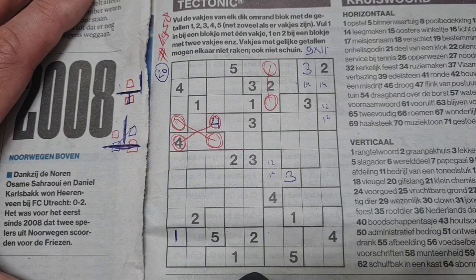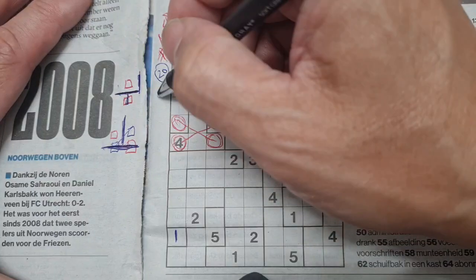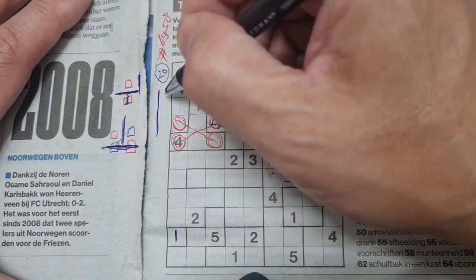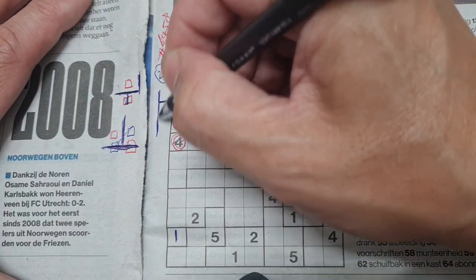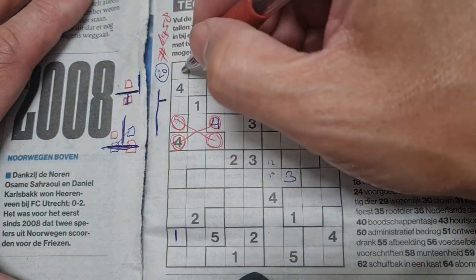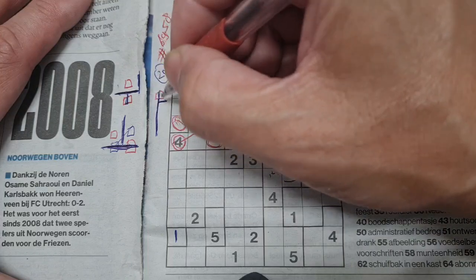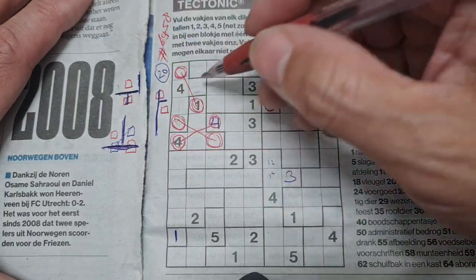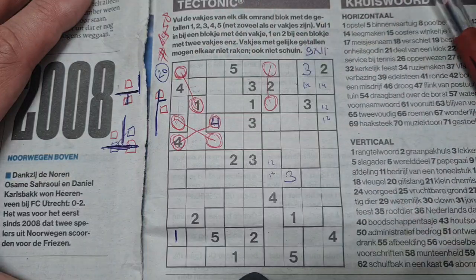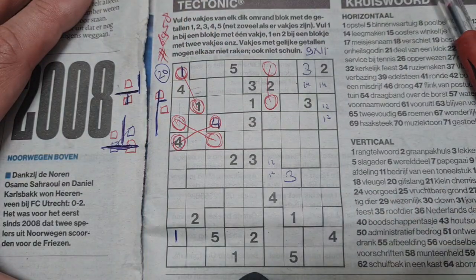Then the following shape. How about this shape then? Let me draw this shape here, next to it. Yes, this shape. Remember that this box has the same number as that box. So in this case, it's a 1 here. Alright. Do we have more of these kind of shapes?